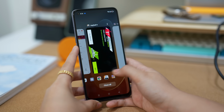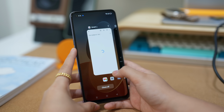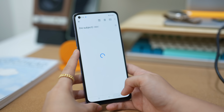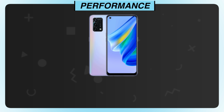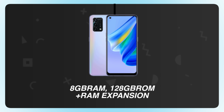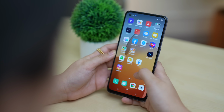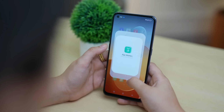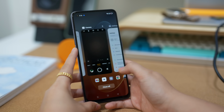So yes, wala tayong na-experience na issue when it comes to opening multiple browsers and doing multitasking simultaneously. And kanina nga guys, ang sabi ko, meron siyang 8GB of RAM and 128GB of internal storage. Para sa akin guys, enough siya for heavier usage considering na merong RAM expansion yung ating Oppo A95.